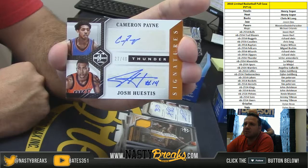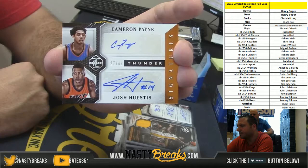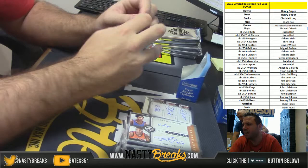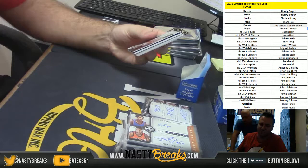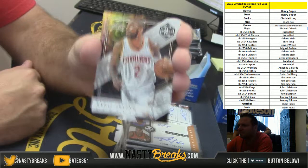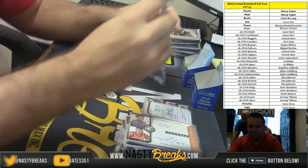Dual auto. There you go. Blammo is the sound that thunder makes. Who is Huestis? I do not know. He's the gentleman on the Oklahoma City Thunder that they decided to put with Cameron Payne. A little Kyrie Irving, to 49 for the Cavs. Limited is disgusting. It is.